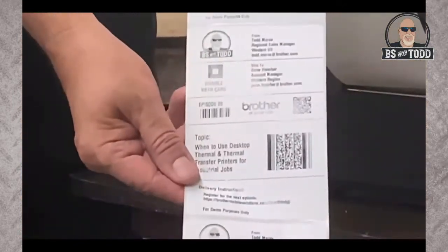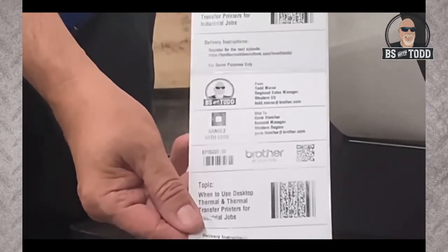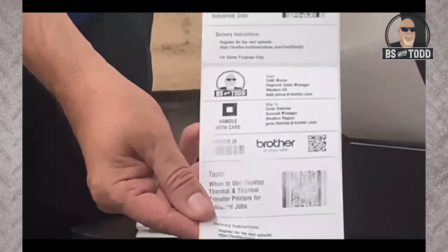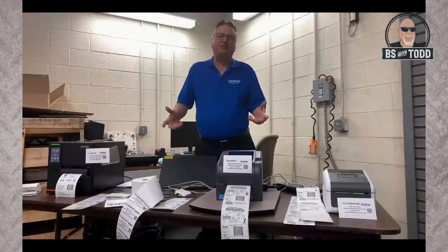So Todd, we made you a special label. And it has a lot of custom features. Of course, your picture's all over it, as well as different types of codes and fonts for you, buddy. So thank you for your time today.